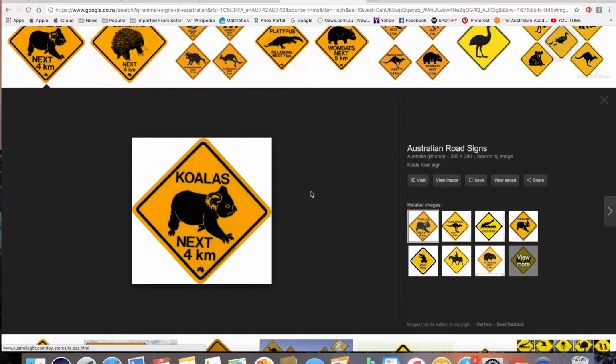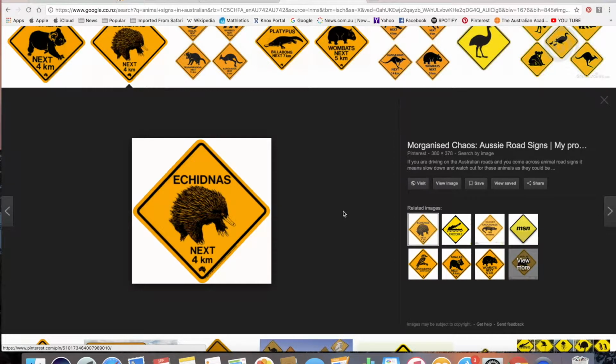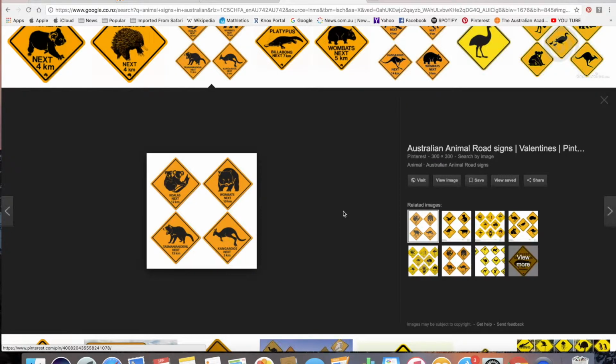Koala road signs, they're fairly common actually, but koalas aren't too common as animals, but the signs are fairly common. I've actually never seen an echidna road sign in my life, but echidnas are quite common animals.